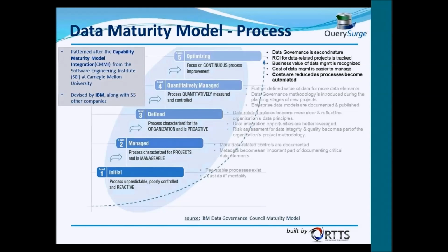Cost of data management is easier to manage. And then the last one on that list, which is important to us, is cost reduced as processes become automated. So this is a very interesting report and study that IBM and, like I said, 55 other companies did based upon the CMMI model. A lot of companies are following this. It's very interesting stuff. If you're interested in the data maturity model, we will probably be running a webinar in about a month on this topic in more detail.